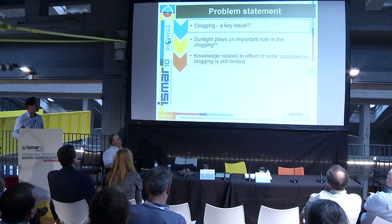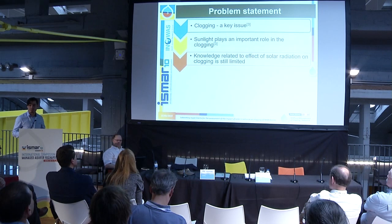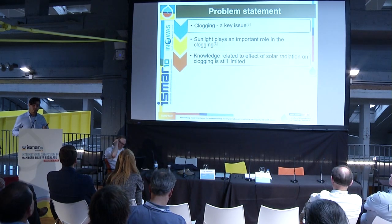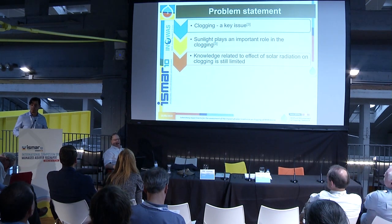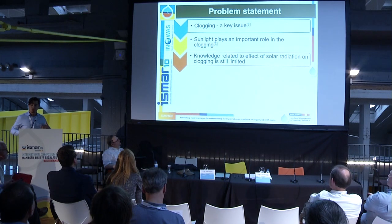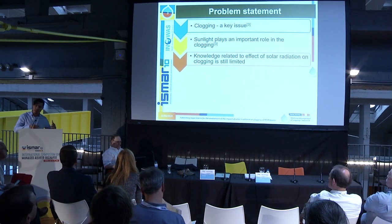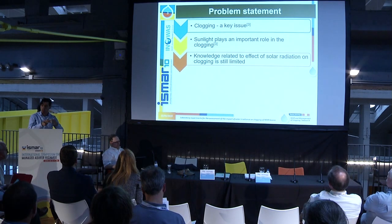Everyone knows that sunlight has somehow an effect on the development of clogging. Higher radiation makes for higher growth of bacteria and algae. This also activates the growing of biofilm, which in parallel is also blocking the pores, letting less water go through the pores to the aquifer.